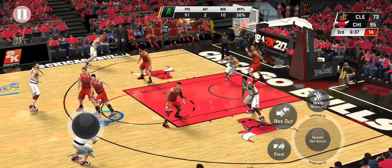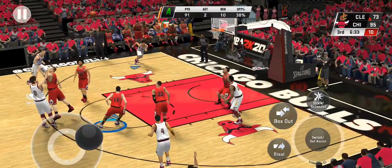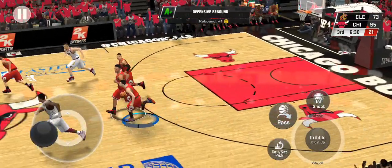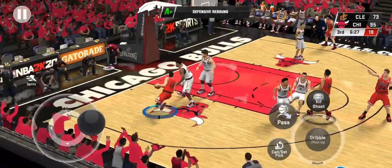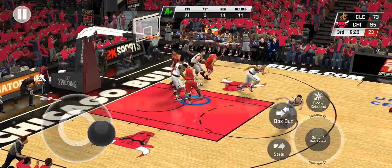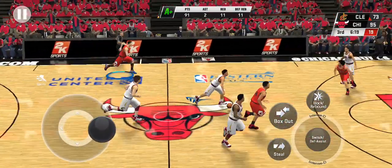Porter with it. There's the three. No way. Oh! Dimes. Can't connect from short range. This Cavaliers squad is struggling.